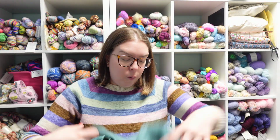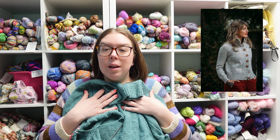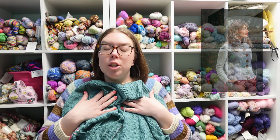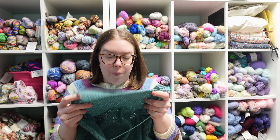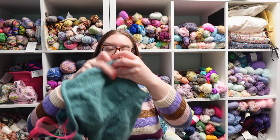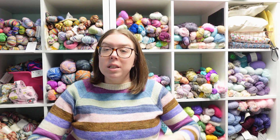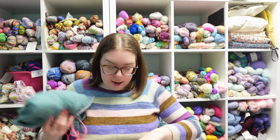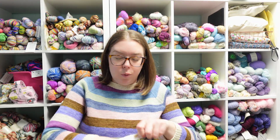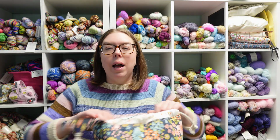This yarn, I wish you could feel it. It's so soft. I am in love with it. It's so soft. It blocks so nice. Everybody was squishing it. I really, really love it. I can't wait for this to be done. I was working on this pretty steadily, but now that I have the test knit on the go, I do want to get that done because it is a little bit of a tighter timeline.